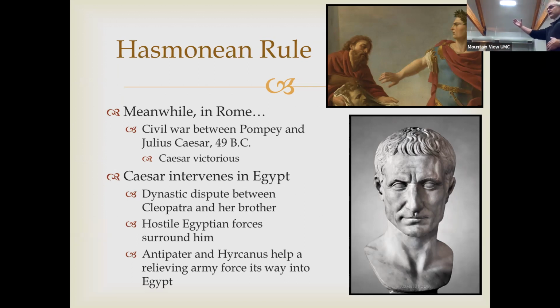And as it happens, this relieving force that's making its way down from Syria comes through Judea, and Hyrcanus and Antipater not only give additional troops to this force that's on its way to help Caesar, but they also understand that there are a lot of Jews living in Egypt, and the Jewish army is comprised largely of Jewish mercenaries. And so they convince these Jewish mercenaries, who are basically manning the garrisons at the entrance to Egypt, to let this army in. And so this army is able to get in and save Caesar's grits there in Alexandria, and Caesar is able to restore Cleopatra to the throne.